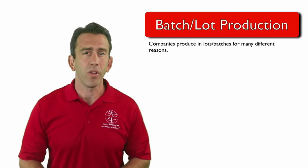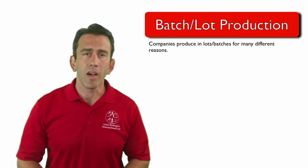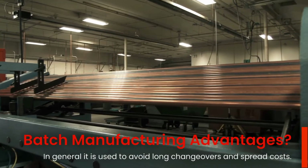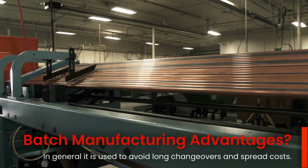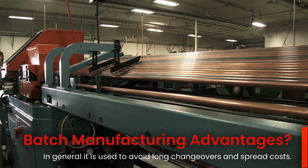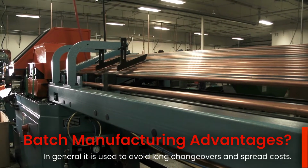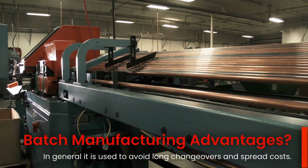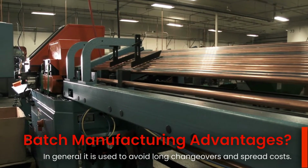In traditional manufacturing environments, companies generally produce in large lots or batch sizes. Each company does this for different reasons, but in general, it's to avoid lengthy changeover times and to spread the costs of manufacturing over a large quantity of items. In addition to these benefits, however, large lot sizes have some disadvantages too.